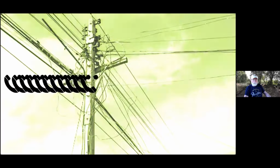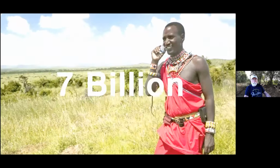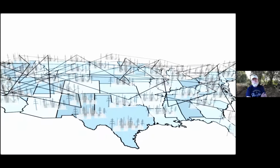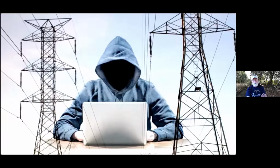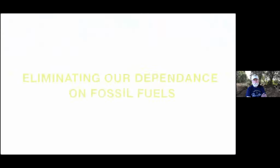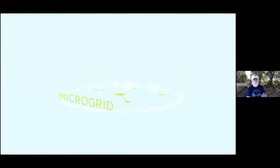At its peak in 1970, the wired phone system serviced only 23% of the world. Today, over 96%, or over 7 billion people, have access to wireless mobile phones. Now, let's apply this revolution to our power grid. What we have now is a centralized power grid delivered by an antiquated network of wires, vulnerable to natural disasters, decaying infrastructure, terrorist cyber attack. So, last century. The energy grid of the future will be decentralized, based on harvested green energy with storage, eliminating our dependence on fossil fuels forever. And we will make it happen with microgrids.